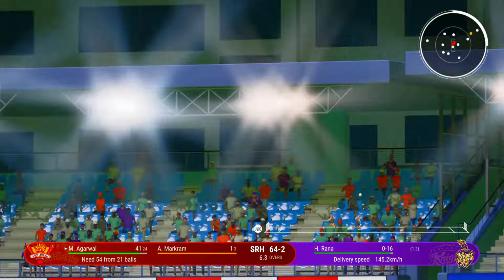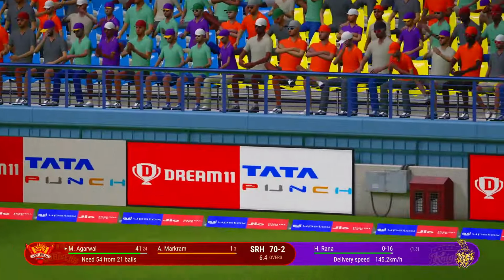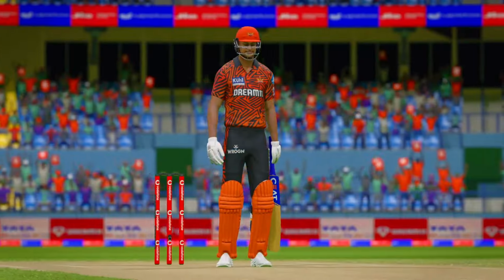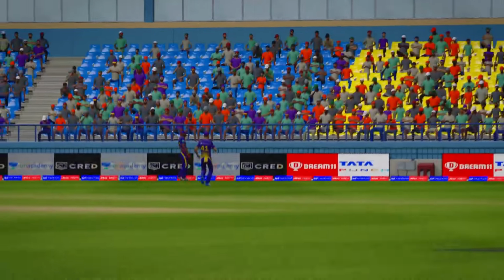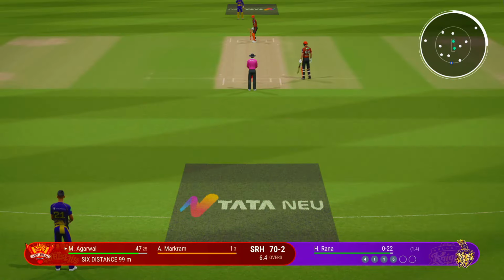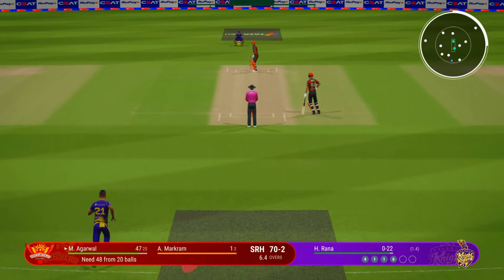That's huge. That's a biggie. It is out of here. Absolutely smoked off the bat. Well, that's what you pay your entrance money for. It's flown into the crowd. A brilliant shot off the front foot. No need to move. Just need to keep it simple. Line and length, around about off stump. That'll force a mistake.